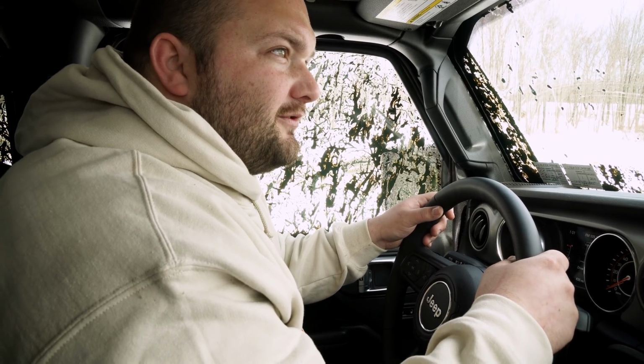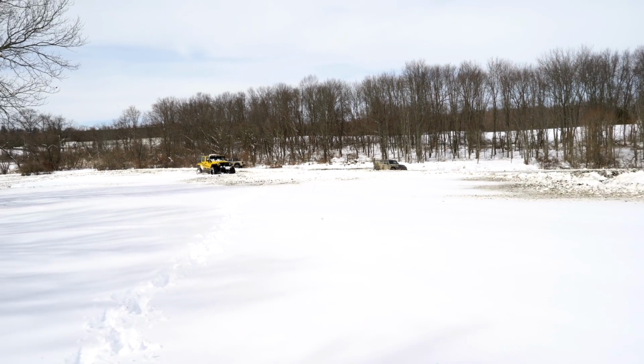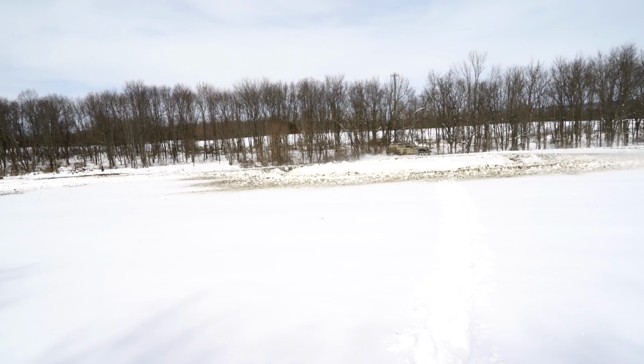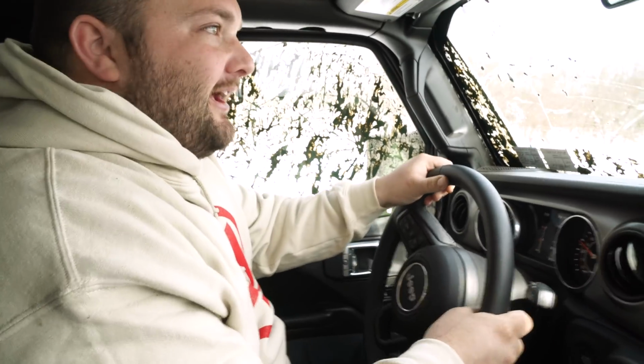And race number 2. Oh, we're gonna get him this time. We're gonna get him. No traction at all. We are slideways, ladies and gentlemen. We lost. The JK won.